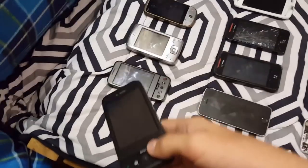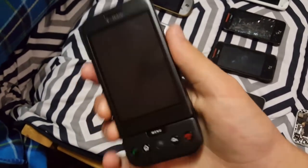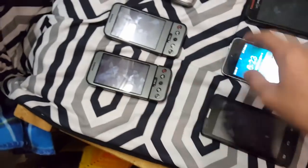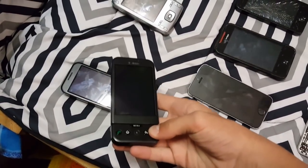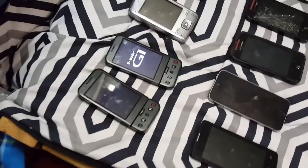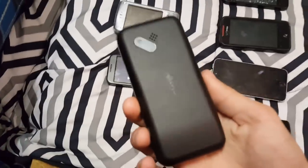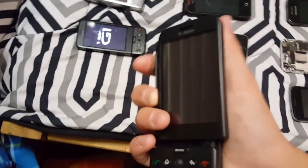Anyways, second we have this HTC G1. I have two of them, and they're both on T-Mobile, and both of them work totally fine. They're both set up on my account and whatnot, and this one's the one with the battery, so that one's going to be the one that turns on. But they both work. They're perfect condition, mint, and they're first generation G1s, which is really cool.